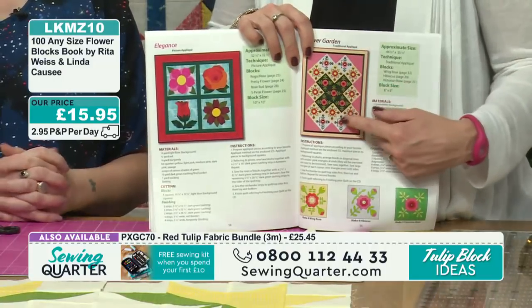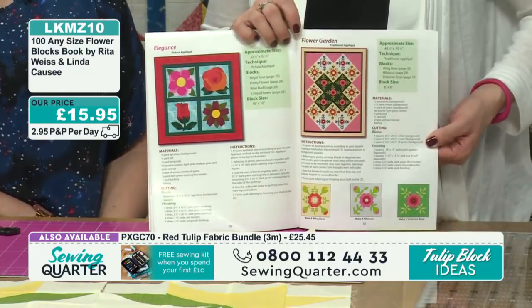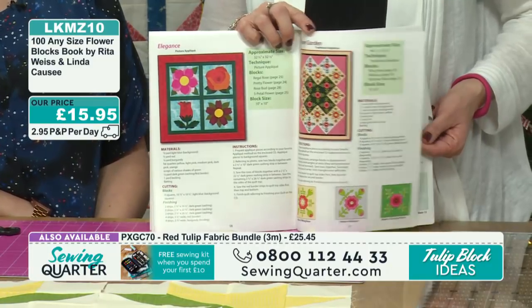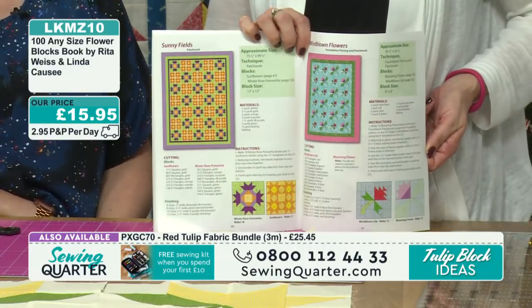But you see, look at that. That's so pretty. That's the sort of quilt that's on my one day list. On your wall? On my one day list. Yes, one day wall list. And I would hand applique that, I think. Would you? Yes, I would hand applique that. Gosh.